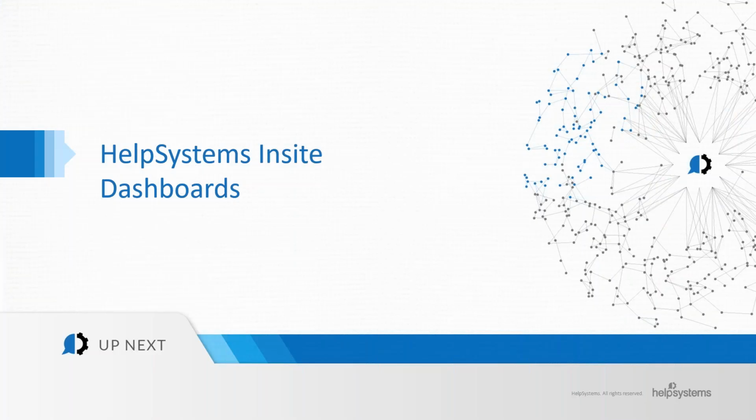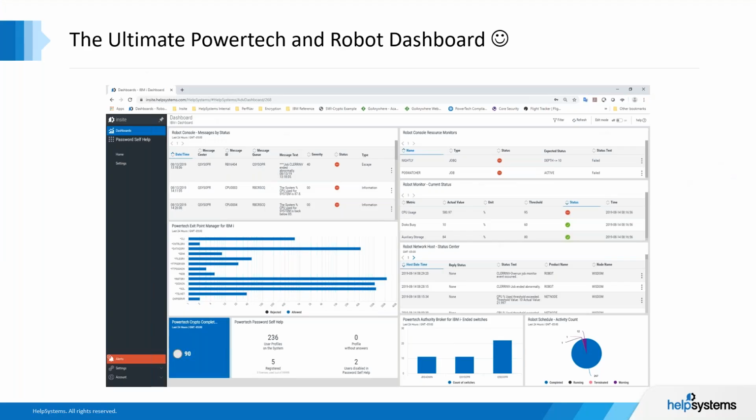Let's talk dashboards. Cool. Sandy, this is the ultimate Powertech and Robot dashboard. It really is. It combines all that relevant data we need into a single view. And so really what we want to do is build a view of all of the critical pieces that we need to keep track of.